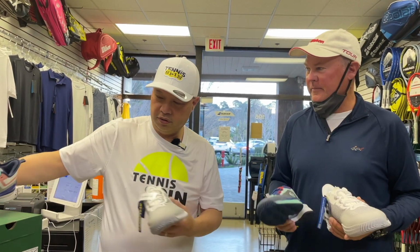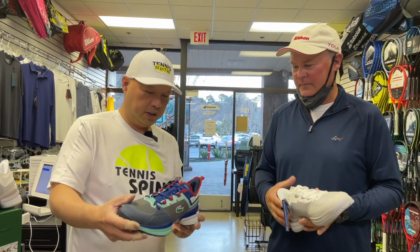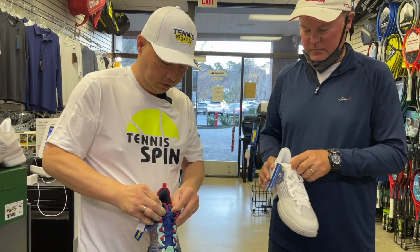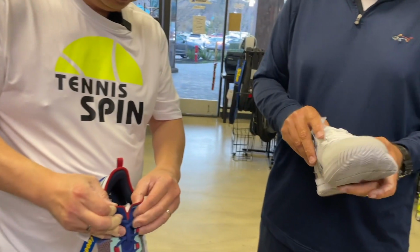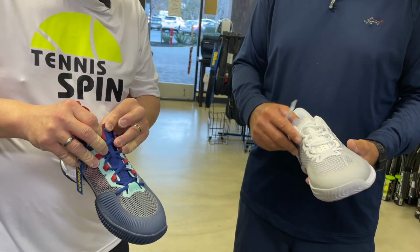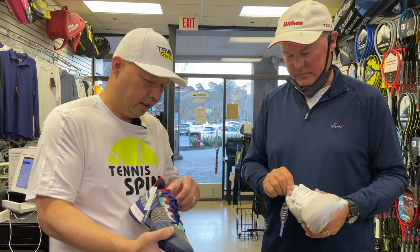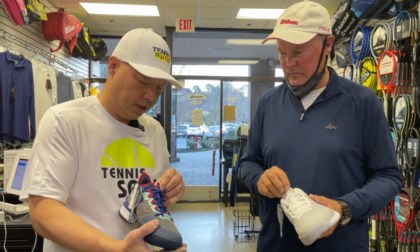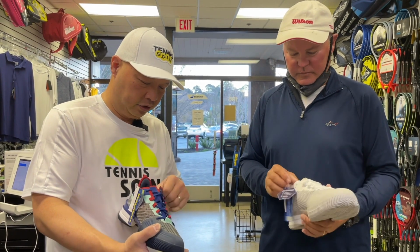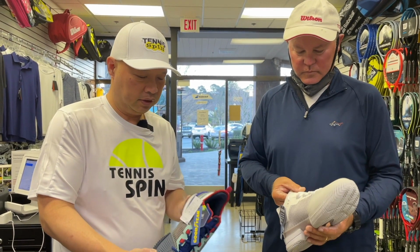Pretty lightweight. So something I noticed real interestingly here is, look at this, kind of a forked tongue here. This is interesting. I understand that I don't understand what this is all about. I guess everybody who complains about the tongue sliding off or sliding to one side shouldn't have a problem with this. They really shouldn't have a problem with this.